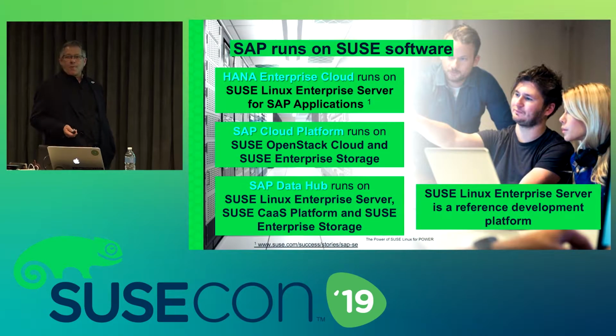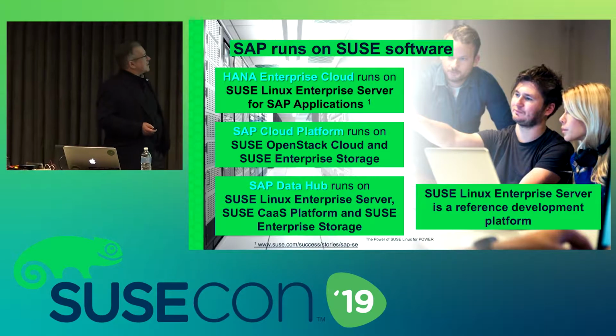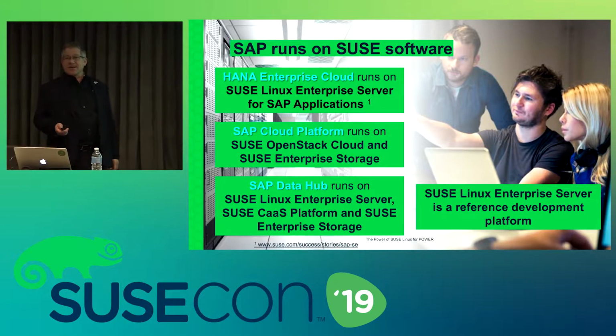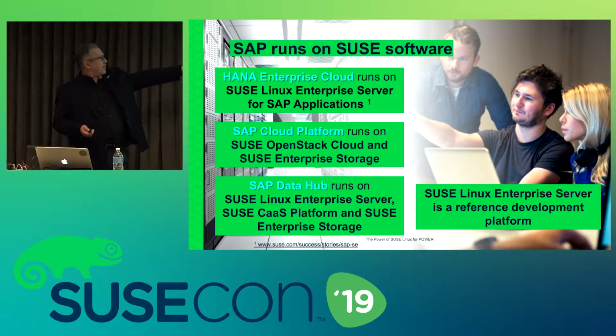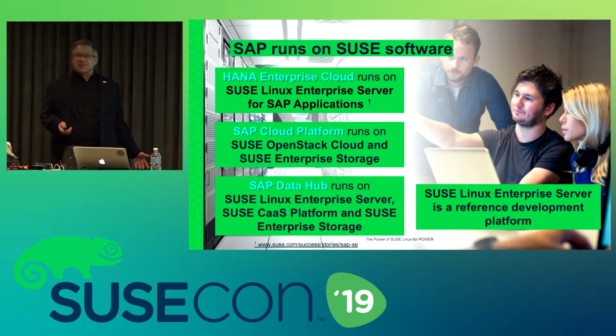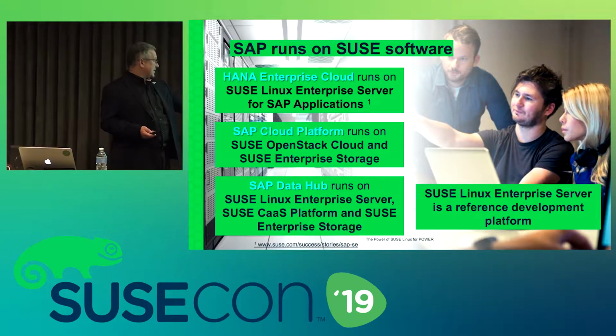SUSE works quite well, as I said, with SAP. In fact, just about everything they run runs on SUSE first, or maybe runs on SUSE only. So HANA Enterprise Cloud, that's running on top of SUSE Linux. SUSE Cloud, SAP Cloud Platform runs on SUSE OpenStack Cloud and SUSE Enterprise Storage. Now, that's not the only thing they use there. They use some other kind of storage. I think they use some NetApp. But we're the predominant guys there, or the only guys in a lot of cases.